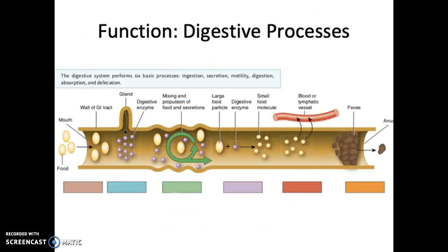Okay, so moving on, just a couple more diagrams to give you different vantage points of this digestive system. In this one specifically, I want to refer to the 6 basic processes of digestion. You'll see here we have ingestion, so the food goes in the mouth, secretion of many enzymes from glands, and again the star here would be the pancreas. Pancreas supplies many digestive enzymes. Motility, digestion, absorption. Remember, the main absorption occurs in the small intestine, and then finally defecation, feces, or pooing, as we should also call it.